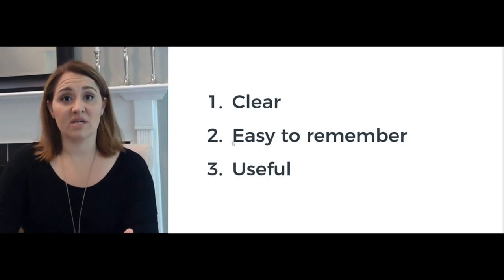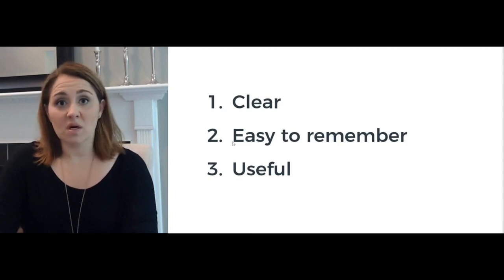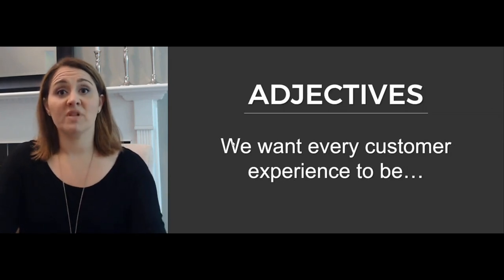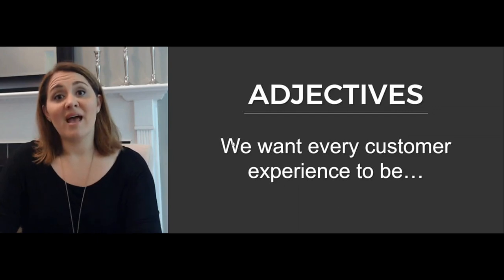So given those criteria, there are four formats that I like and suggest that people try out for customer experience vision statements. The first one is just a list of words, and it's a list of adjectives that describe the customer experience. So if you're writing a vision statement in this format, you're basically completing the sentence, we want every customer experience to be fill in the blank. And I'll give you some examples of these in practice.